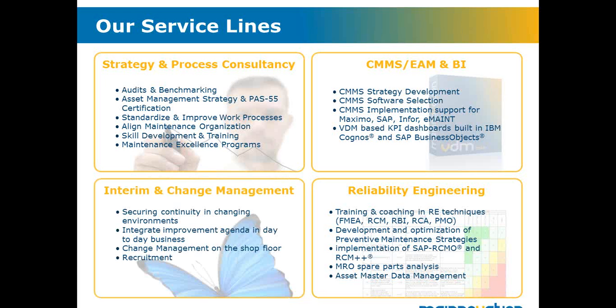analysis. Well, our last service line is more of a big database with interim and change managers. We can send them to companies if they require some. There are people in Mainnovation, but also outside of Mainnovation, who can be hired as interim or change manager.